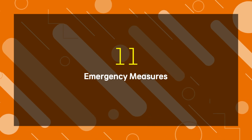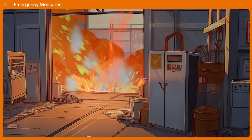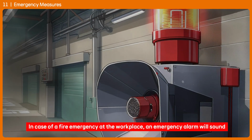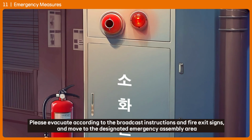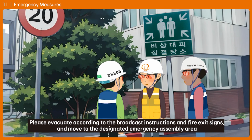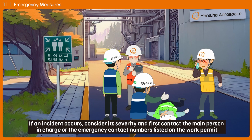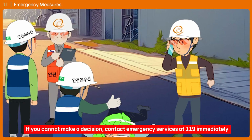Emergency measures. In case of a fire emergency at the workplace, an emergency alarm will sound. Please evacuate according to the broadcast instruction and fire exit signs and move to the designated emergency assembly area. If an incident occurs, consider its severity and first contact the main person in charge or the emergency contact numbers listed on the work permit.